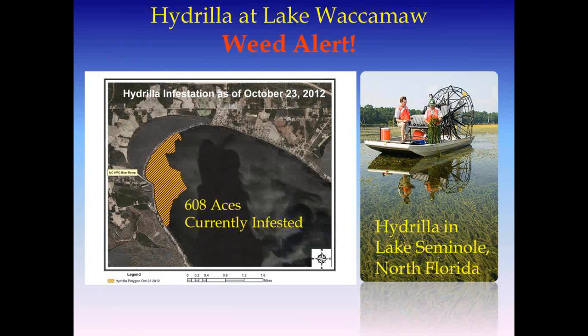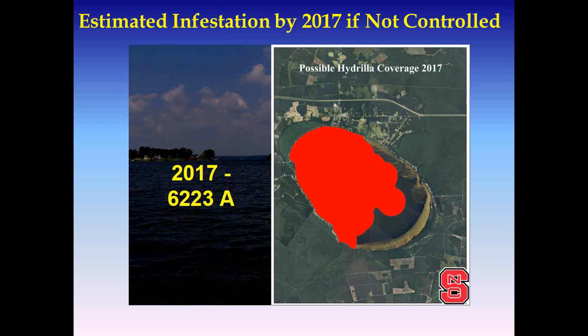So when we first found it in October of last year, we did some surveys and figured out that it was in about 608 acres. And so we've started doing some work with North Carolina State University and the state DNR agency here, and they're predicting that unless we do something now, this 9,000-acre lake is going to be pretty much covered in 10 to 15 years. So we've launched a program to try to eradicate this, but it's going to take quite a long time and probably about $5 million to do it.